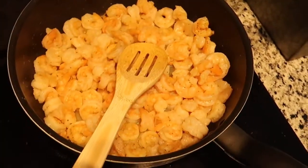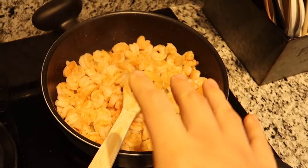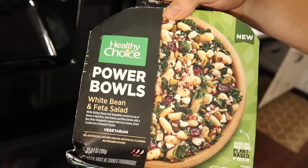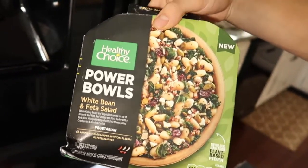Alright, so shrimp's done, and I'll eat that with half a cup of brown rice, and that will be meal number 4. I eat that around 2:30, and about 30 to 45 minutes after I eat this, I go to the gym. Then around 6:30ish, I'll eat one of these power bowls, and these things are frozen. This will be my meal number 5.